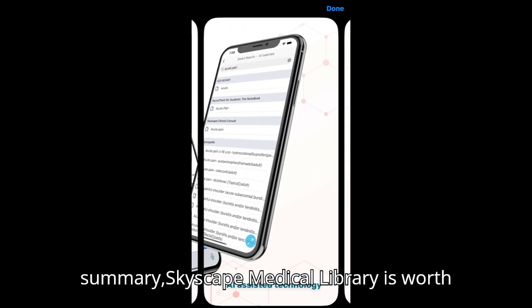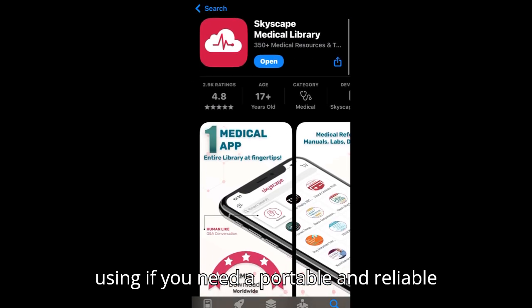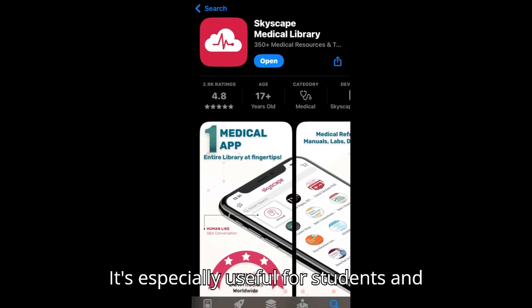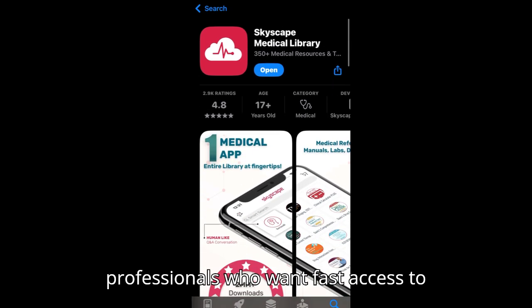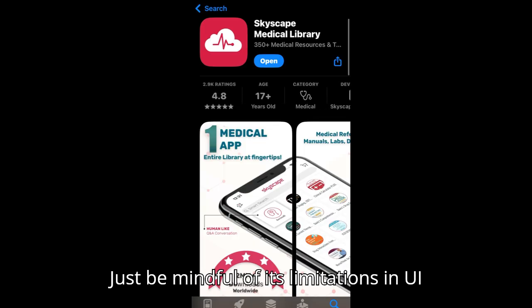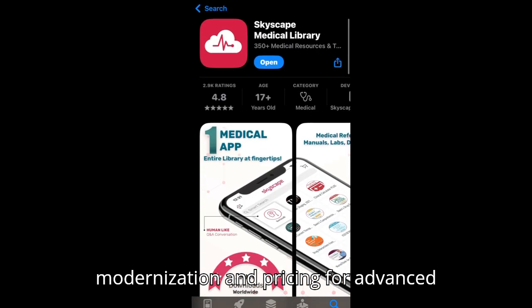In summary, Skyscape Medical Library is worth using if you need a portable and reliable clinical reference that brings essential medical information to your fingertips. It's especially useful for students and professionals who want fast access to trusted content and point-of-care tools. Just be mindful of its limitations in UI modernization and pricing for advanced modules.